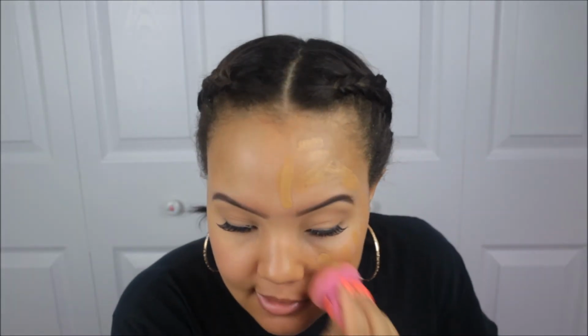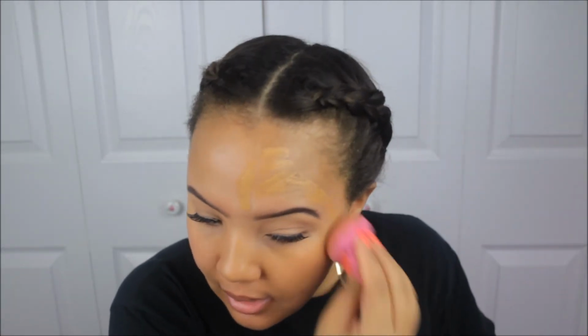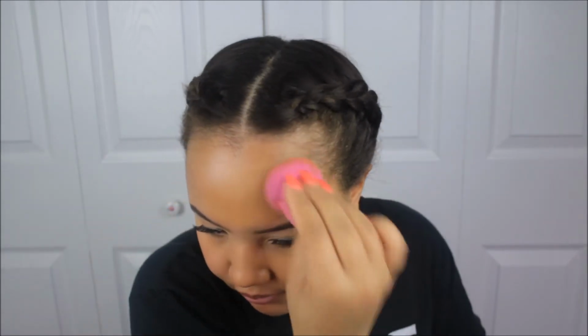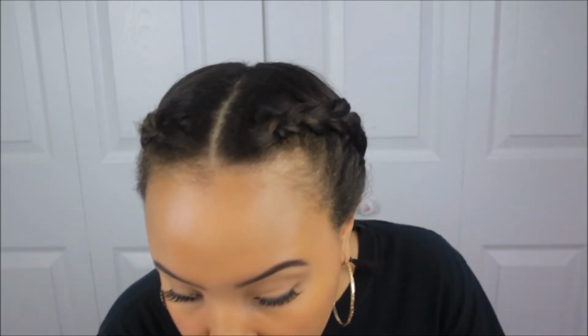I'm just going to go ahead and go in with my beauty sponge and see what we're working with. It smells kind of floral. It almost smells like the CoverGirl Vitalist foundation. You know how that almost smells like paint, but like floral paint? I don't know how to describe it. So, this is blending out really nicely. I like it with a sponge, I can already tell.